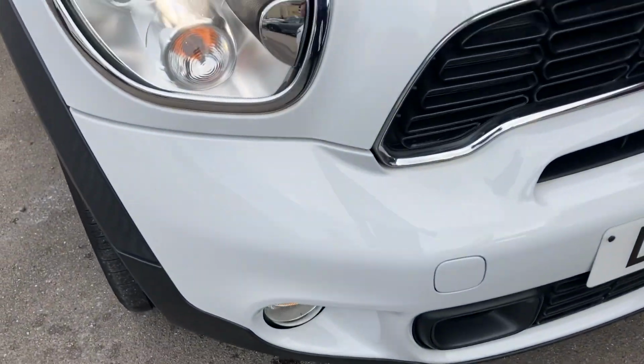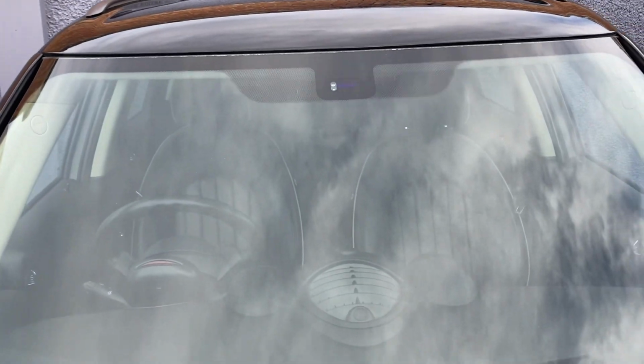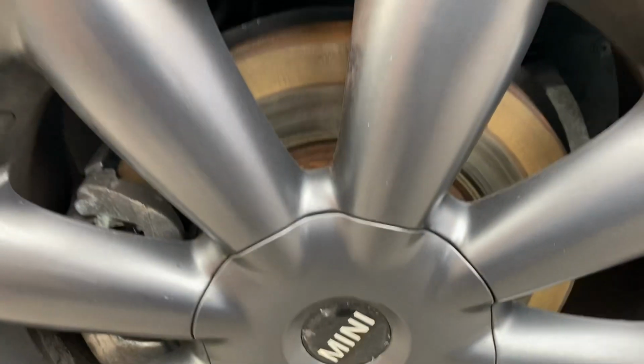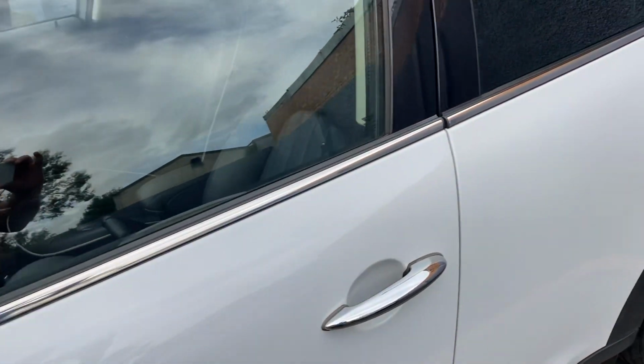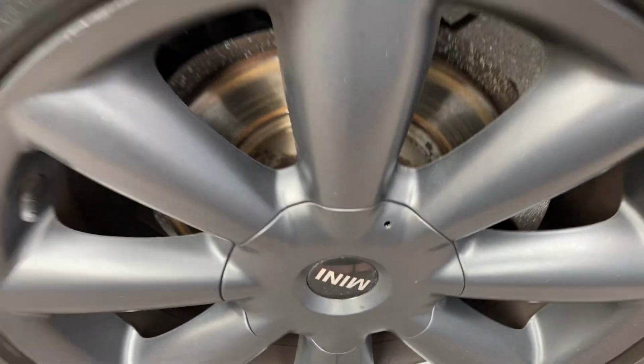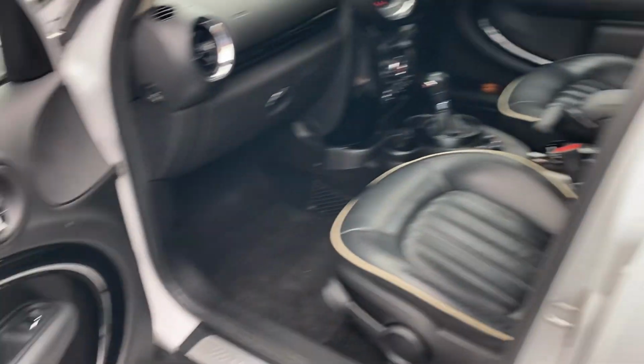You've got your front fog lights, xenon headlights, front bumpers all good, bonnet's good, windscreen's free from any chips or marks. Nice grey alloy wheels, loads of tread there, brand new tyres, run flats all down the sides here, is all good as well. Again, another Bridgestone, plenty of tread left on that. This car's all ready to go.